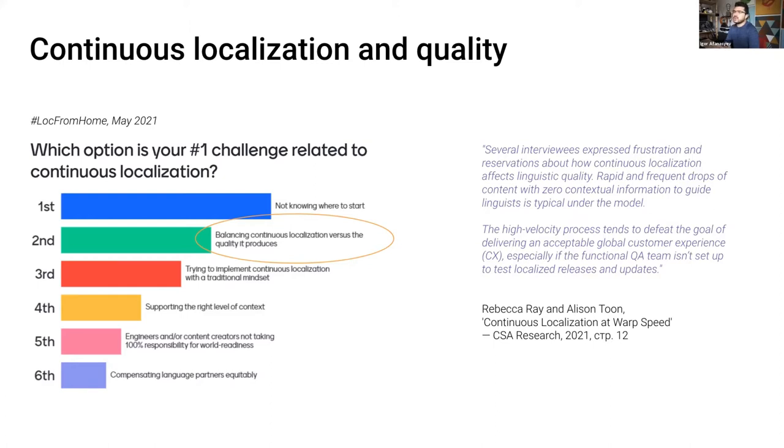And one of the things was she had an interactive poll where all the attendees tried to answer the question, what was their number one challenge related to continuous localization? So besides just not knowing where to start, which was the most popular answer, the second one was balancing continuous localization, so the speed and quality it produces.